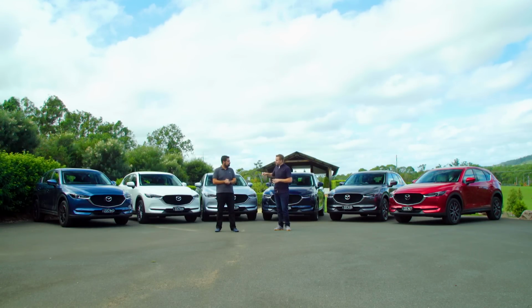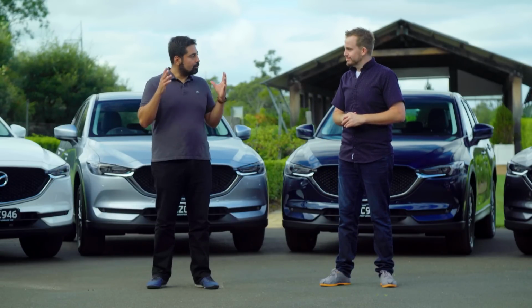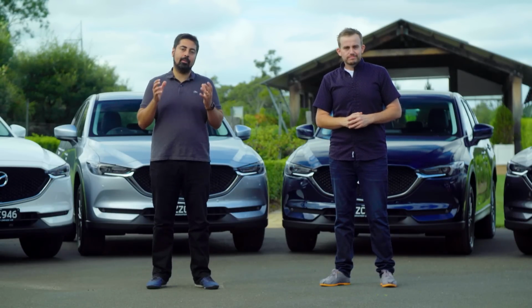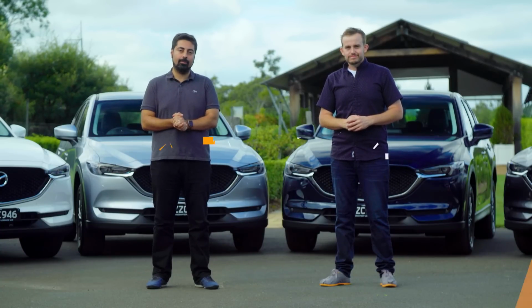We've assembled 6 versions of the new generation CX-5 so you can make the right decision when it comes to choosing your next SUV. And we'll even choose one of these to be our pick of the bunch. This is the CarAdvice Mazda CX-5 range review.